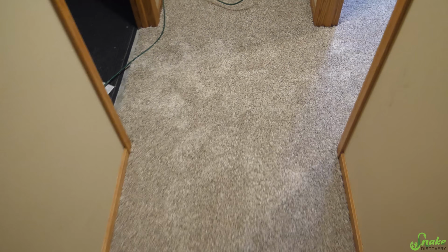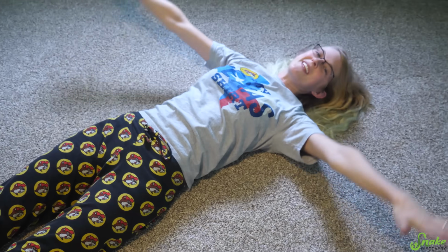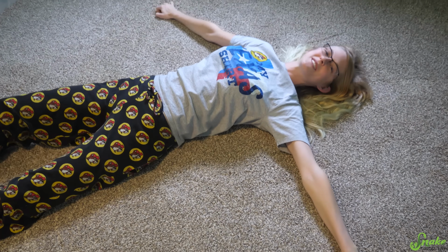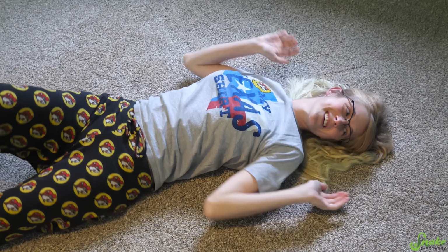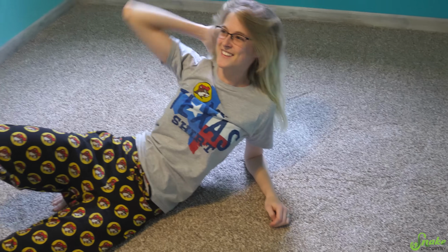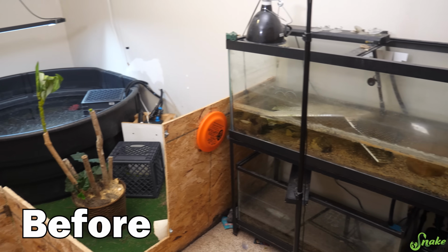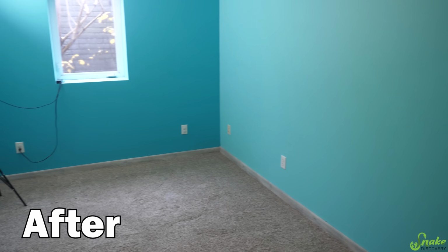So the carpet just got replaced. It looks really good, and I think Emily's enjoying it. This is so soft. Oh my gosh. I'm not laying in alligator poop stained carpet anymore. Hooray! Yay, no more alligator poop. I love the new carpet. This is amazing. You can't even tell an alligator used to live in here anymore. No, it's like 100% changed.